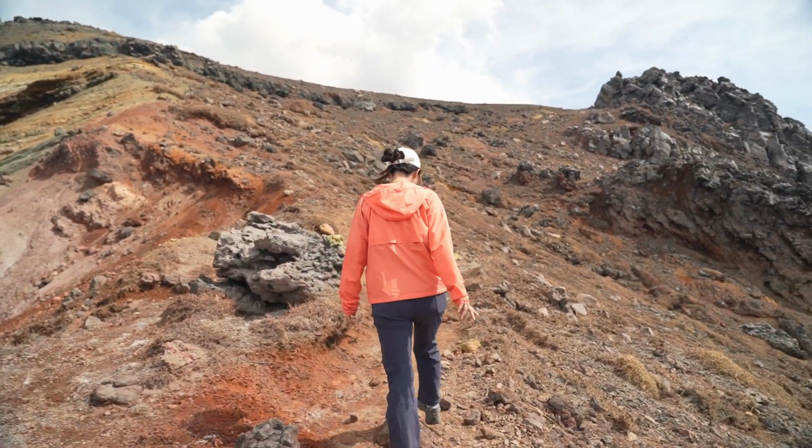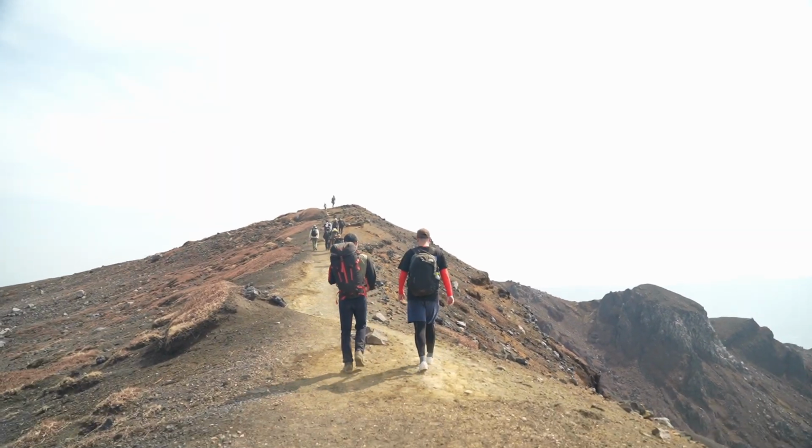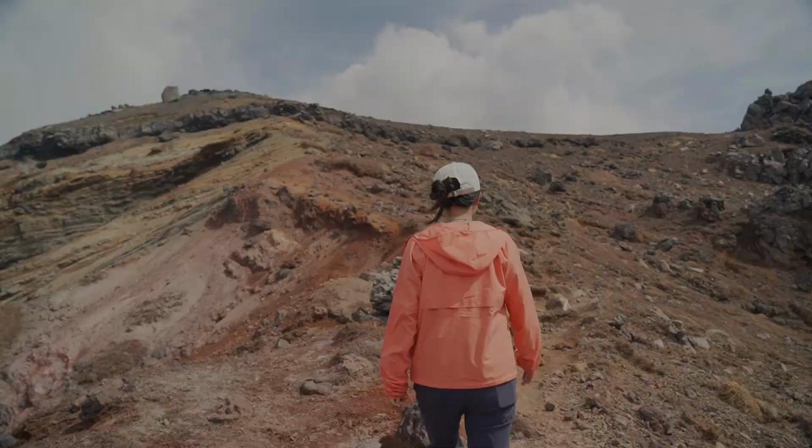Anyways, that is the hike in a nutshell. Very easy 5-hour hike total. Come hike here, get an onsen afterwards, and then have a nice camp and dinner.